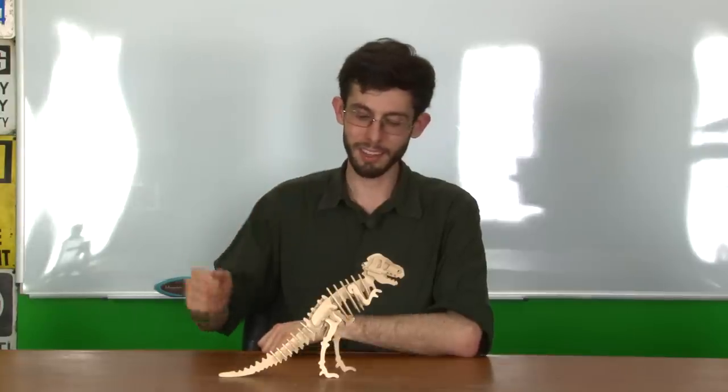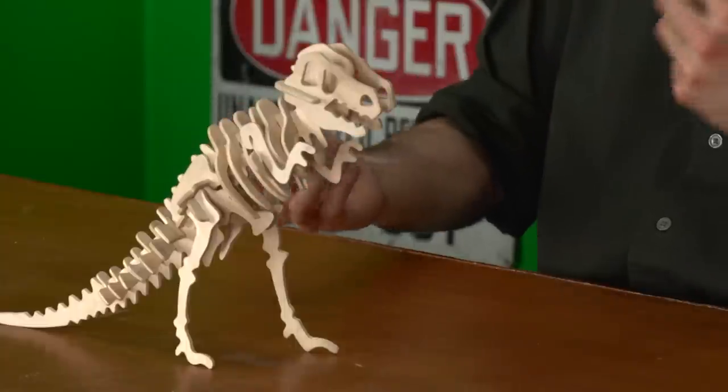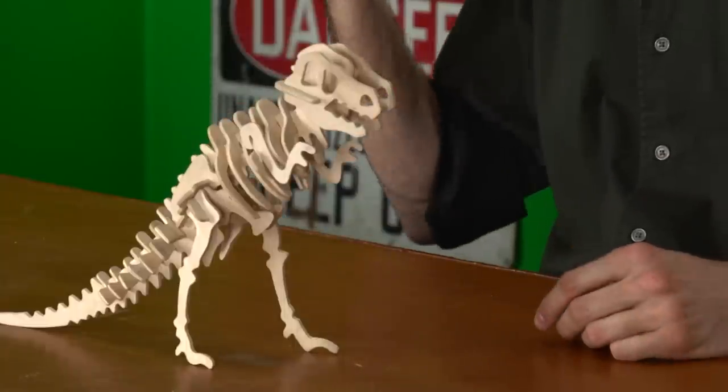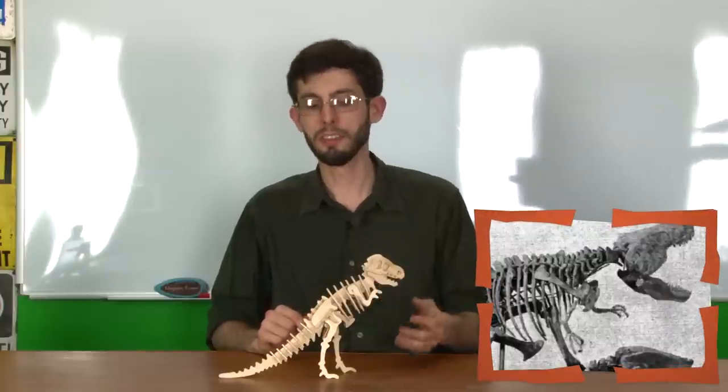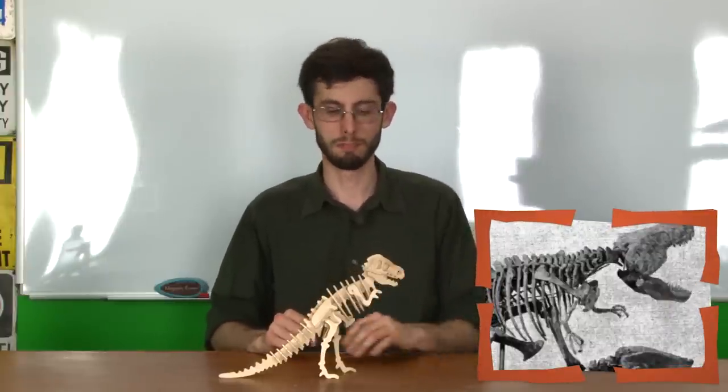I really should at least celebrate the fact that this has two fingers. If it's accurate that this is based on that original illustration by W.D. Matthew, that was drawn before we had any forelimbs for Tyrannosaurus. First, we inferred that they would have tiny two-fingered forelimbs based on related species, most notably Gorgosaurus. But then we found forelimbs, and they confirmed that inference. But until then, it was often portrayed with long three-fingered forelimbs.